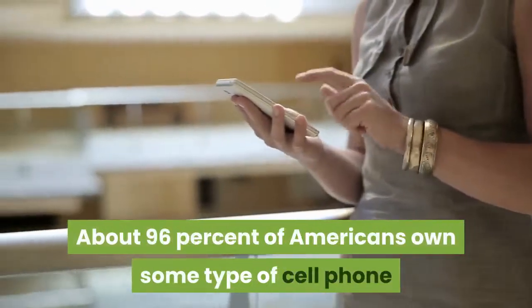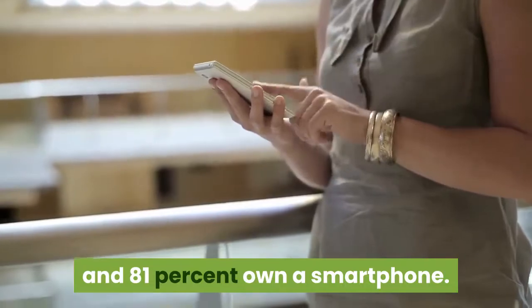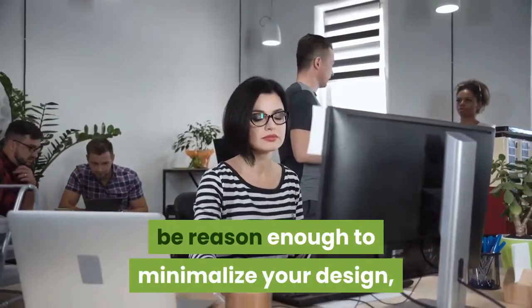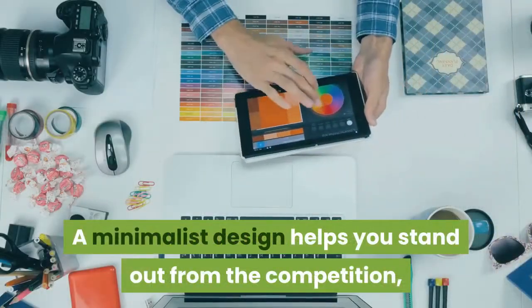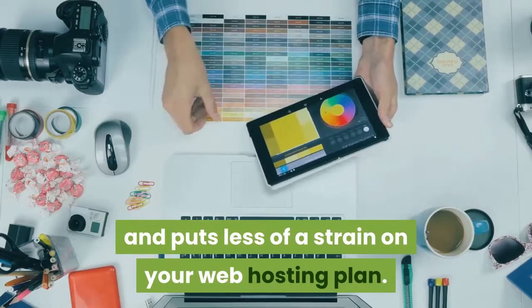About 96% of Americans own some type of cell phone and 81% own a smartphone. Creating a simple design for mobile users should be reason enough to minimalize your design, but there are other advantages as well. A minimalist design helps you stand out from the competition, attracts mobile users and puts less of a strain on your web hosting plan.